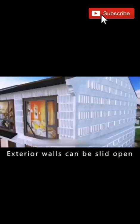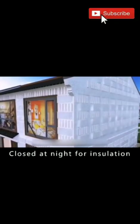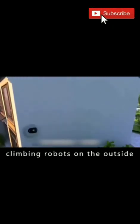Exterior walls can be slid open. Open during the day for ventilation. Closed at night for insulation. Automatic cleaning with wall climbing robots on the outside. Every day is a new house.